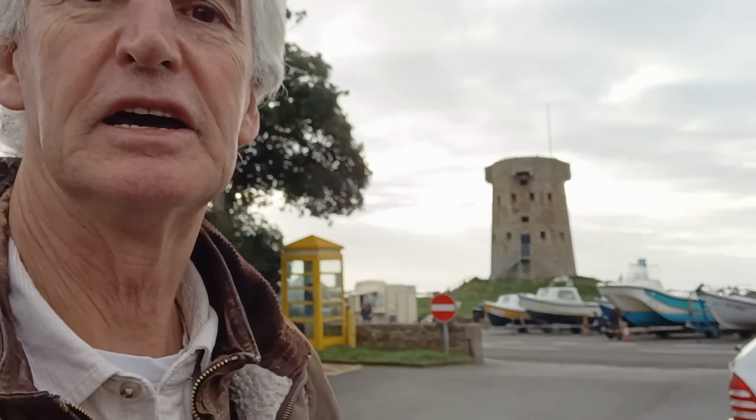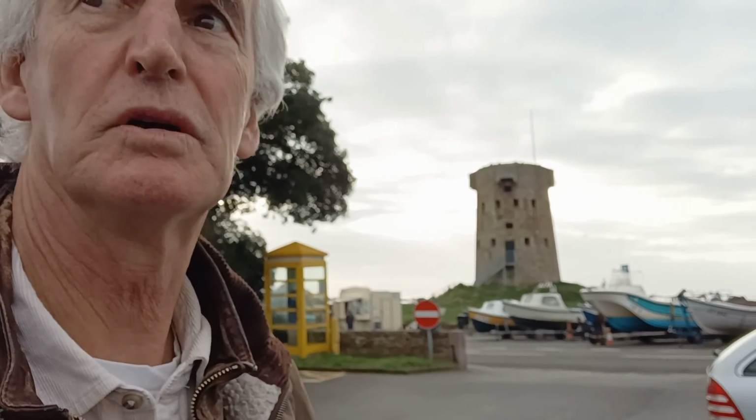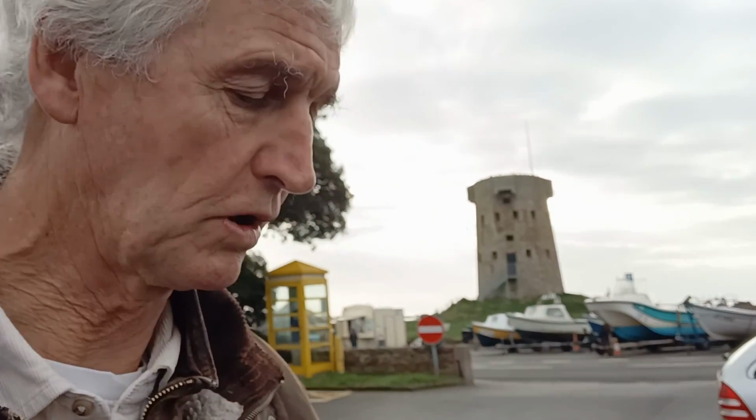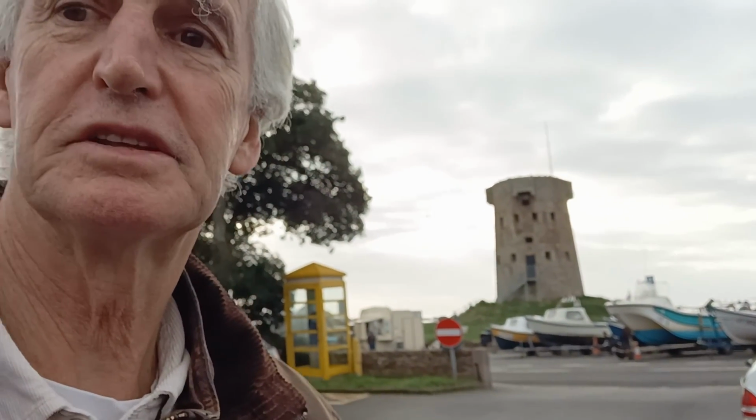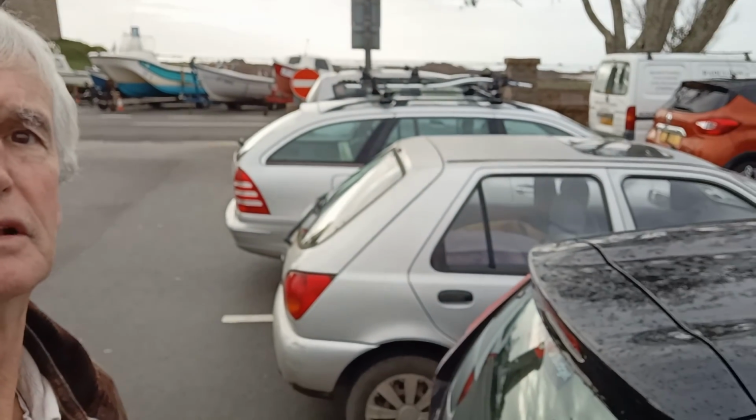I feel like I'm in a hurry, but I'm not. It's just 9:40 and low tide's 11:30, and I'm back here at the Rock, I think it's called. Could be La Hock, I always get those mixed up, but I'm walking out to the Seymour Tower, and the tide hasn't gone out quite far enough yet, so I'm going to have a cup of coffee at the little shack before I go.